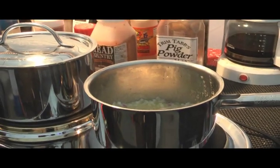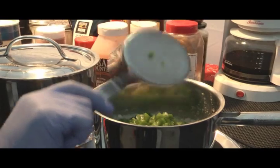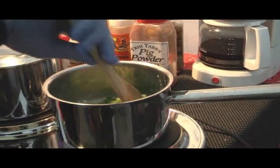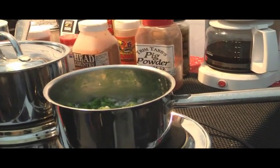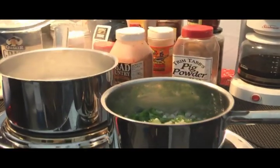While that's coming up to temp, how much butter was in there? Just a stick. Okay. While those are coming up to temp, we've already got our grits cooked.